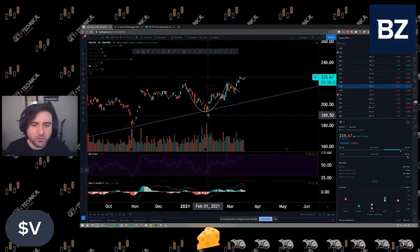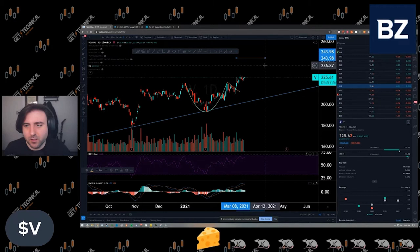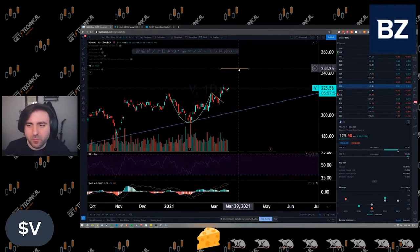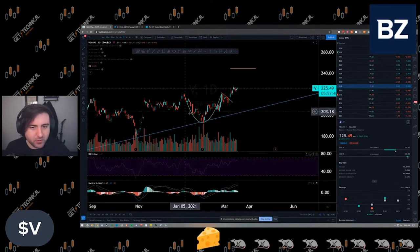Price target for a handle is defined as the depth of the cup added to the breakout point. Breakout point is right about here. Price target of about 244. RSI is on our side on the daily. MACD is on our side on the daily. We don't have the volume for a big breakout out of this consolidation, but I would look for this to resolve.